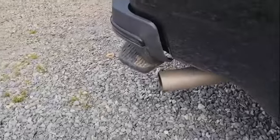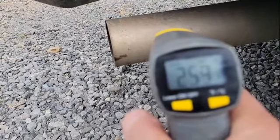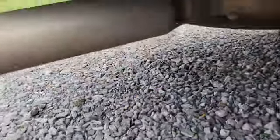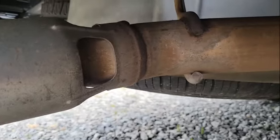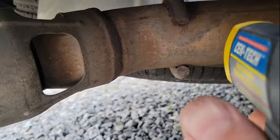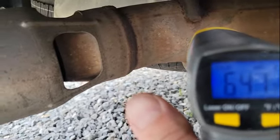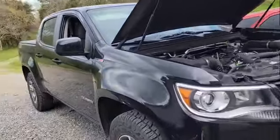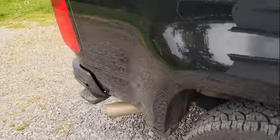Okay, here's the exhaust pipe. This has a kind of a heat shield over the exhaust system. Let's see how hot that heat shield's getting. 270-ish. You can see where the heat shield is right here. Let's take a reading on that exhaust pipe. 500, 580, 590, 600. Okay, it sounds like everything's idling down now. It's been about 10-15 minutes, I'd say, and it's all idling down.